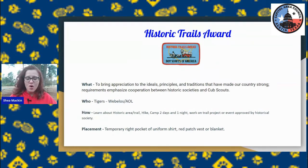So if you're going to go and camp at a historic location, you need to work with them about what service project you're going to do. And the cool thing is that the historical society a lot of times will come and sit at a campfire with you and teach you about the local history of that historic trail. And that again is a temporary patch that would go on the red vest or red blanket.